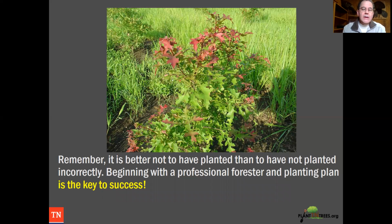Well, remember, it's better not to have planted than to have planted incorrectly. So begin with a professional forester and a tree planting plan, and that will be your key to success.